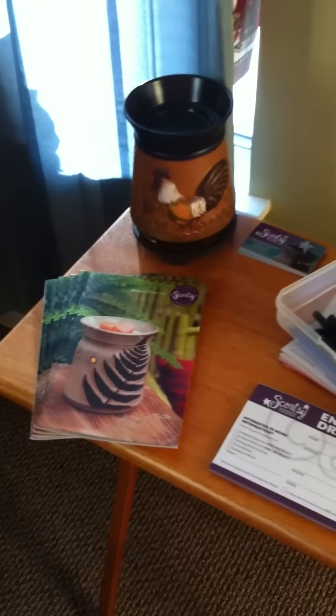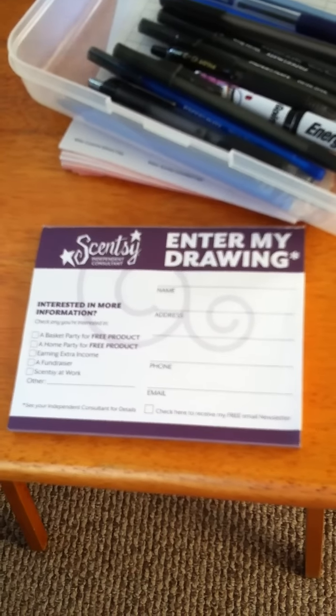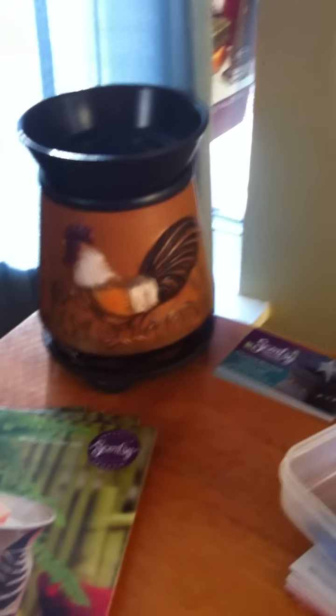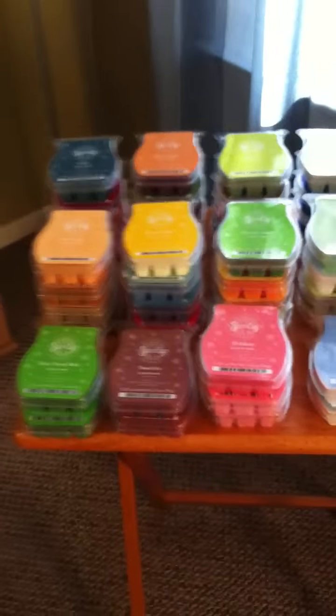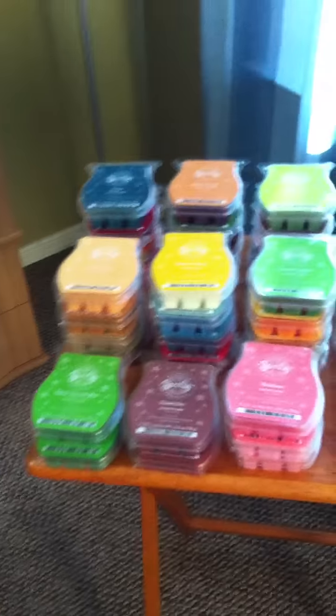I want to show you just the simple things that you need for an open house. People come in, they can grab a catalog, fill out their information to enter your drawing, which for me will be this rooster warmer that I have had for over a year and nobody will buy, pins, order forms, business cards. These are the bars that I currently have in stock, so that you can see that I will have bars in stock as time goes by. They can buy these or they can order the scents that they want.